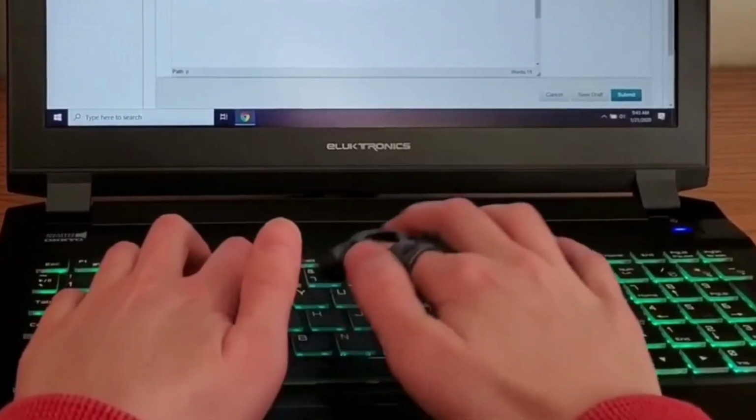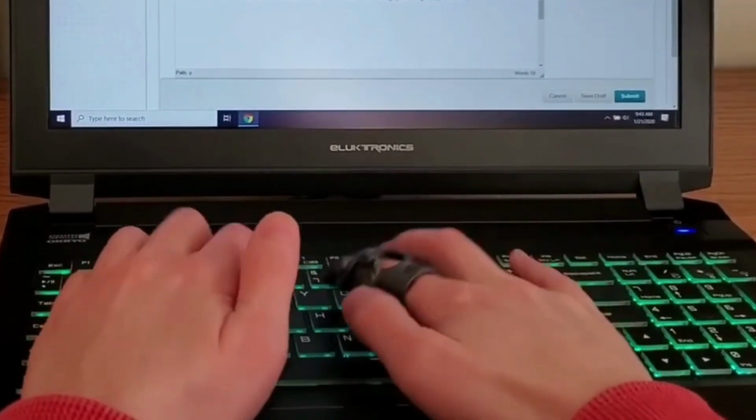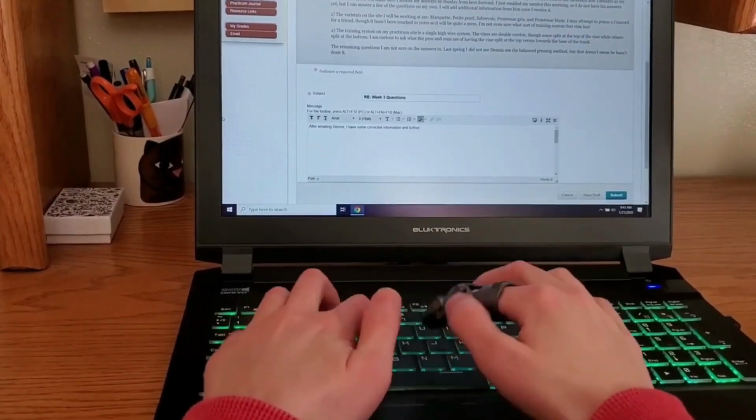That would be one where we would measure and get the right degree of flexion so that it worked best for the keyboard. We would figure that out once we send it in to have it made.